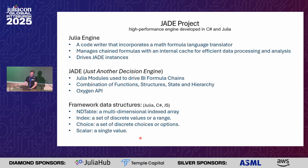JADE, which we're just lovingly calling just another decision engine, right? No big deal, right? But this is actually a bunch of modules, not a lot, maybe less than a dozen, and it's used to actually drive all the formula chains. So we create all these chains and all these variables and push them into a model that is built programmatically, right? And so we go from a representative model into a programming model, and then that is loaded up into Julia.